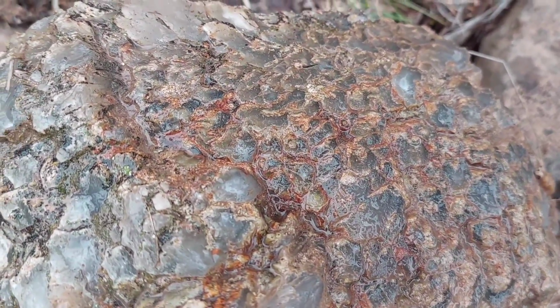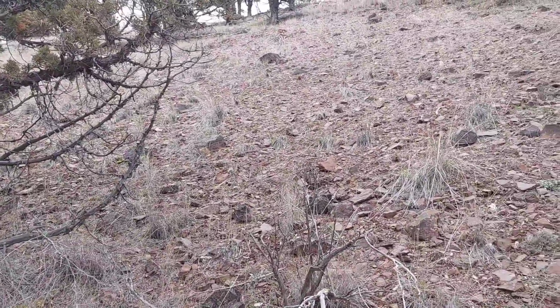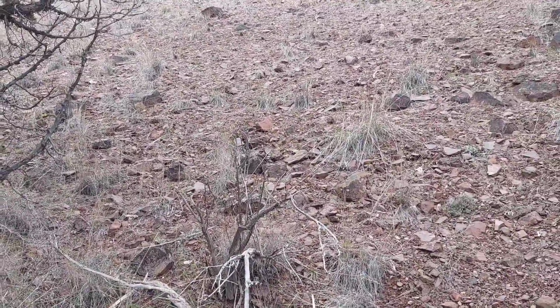All right, we're just getting started. Let's see what else we can find. This hill, I can see stuff laying all over it. I have not even started. So let's get into it.